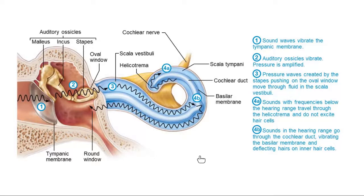How do we feel about the process of hearing? Thumbs up, thumbs down. Hopefully it's mostly review from lab.